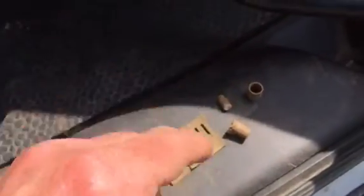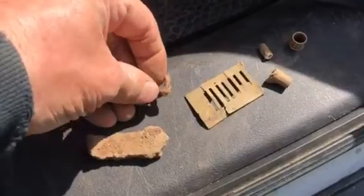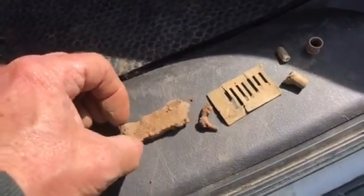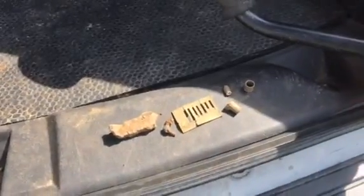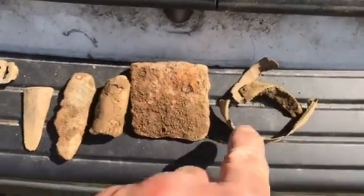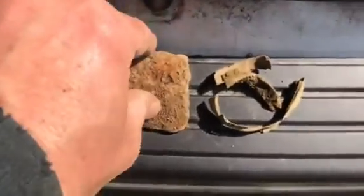Found a couple of bullets, both pieces of a harmonica reed, piece of square iron, 2 pieces. He also found those 2 giant hinges. He found 2 of them. I showed you the first one. I have lantern pieces. Found pretty much out of the same hole. This is kind of weird.